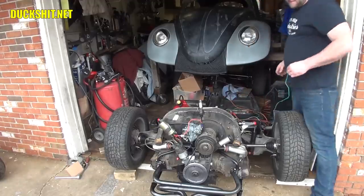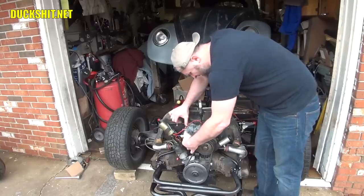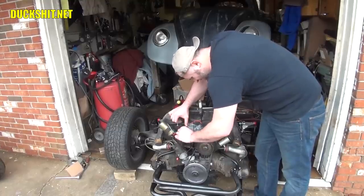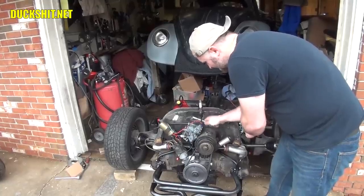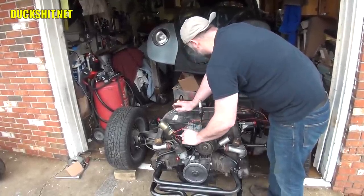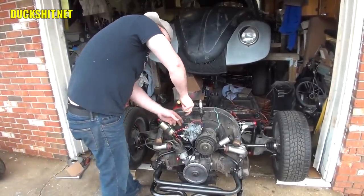Alright, here's the fuel getting into the carburetor. I don't see anything coming out of here yet. I wonder if the float's stuck again. Hmm. See here, we have the head coming out of this line. Yep. Wet.